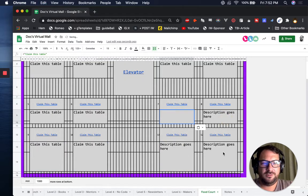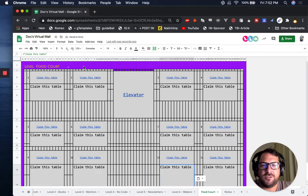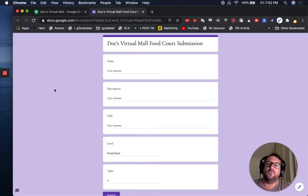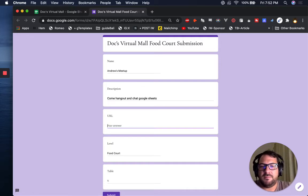Before we go into this URL, we're going to do something funky. Okay, let's get a test so we know when we have successfully gotten it, right? So we're going to get table 1. We're going to say, hey, what's the name? Andrew's Meetup. And we're going to have come, hang out, and chat Google Sheets. That's what I love. And I don't know, it's going to be meetup.com/Google Sheets.